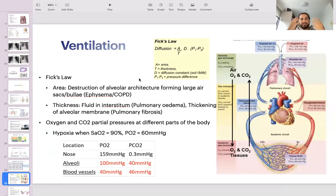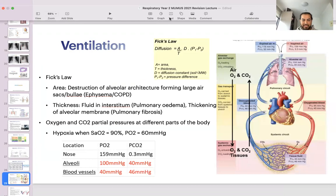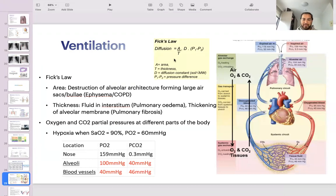Now, the next thing is ventilation. There's this law, Fick's law. Sadly, you have to memorize Fick's law. With Fick's law, the major thing, and why it's important, is if you reduce the area of alveoli that can take in air, by pretty much destroying the alveolar structure, you're reducing the amount of surface area of alveoli present.